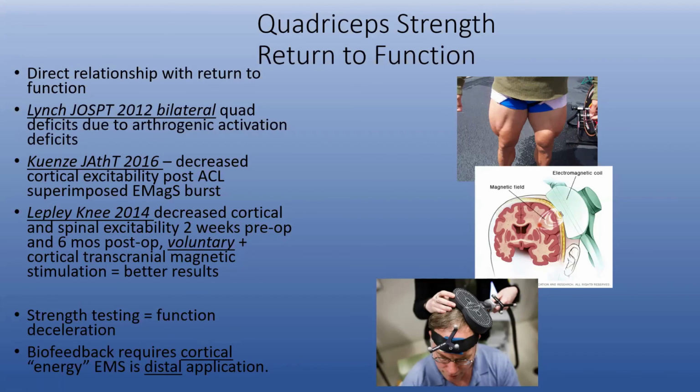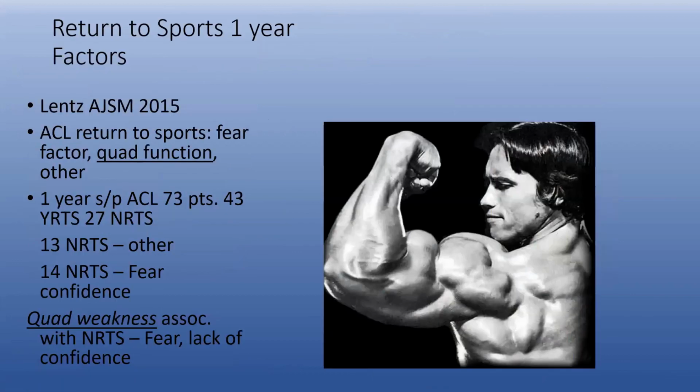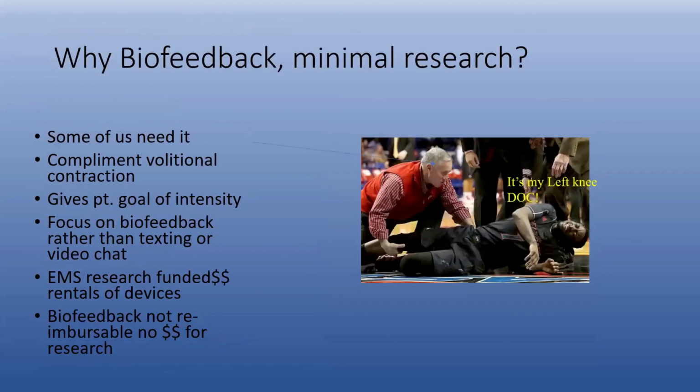So it starts at the top and goes all the way through your system and ends at your muscle with biofeedback. We know that if you have poor quad function, you really have difficulty returning to sports. So that's why my patients do really well, I believe, as a result of biofeedback. If you cannot have good quad function, there's a direct correlation between your fear of return to sport and quad weakness and a lack of confidence.